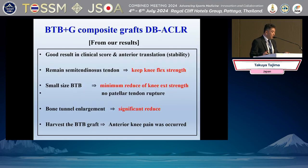The most important findings of the present study were that double bundle ACL reconstruction with BTB and gracilis composite graft showed good clinical outcomes, including significantly better side-to-side difference and hamstring muscle strength than historical control. For the PL bundle, the gracilis tendon alone was harvested, leaving the semitendinosus tendon. From the present results, the remaining semitendinosus tendon induced a minimal knee flexion strength deficit.